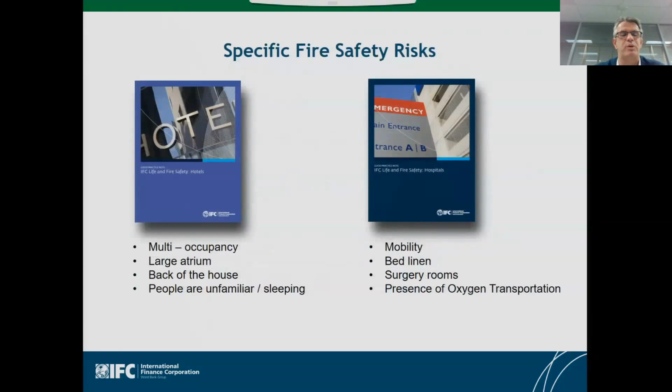So, just a small word on specific fire safety risks and specific challenges in those 2 occupancies where the practice notes are developed for. A little bit similar. People are unfamiliar with buildings, whether they're in hospitals or hotels, with obviously an additional challenge in the hospital occupancy, where we deal with people with restricted mobility. Hence, a heavy focus on defend-in-place strategies in the hospital industry. People that are immobile or not mobile can't evacuate alone. So fire protection systems are not the only thing there, but how do we get the people to a safe area of retreat?